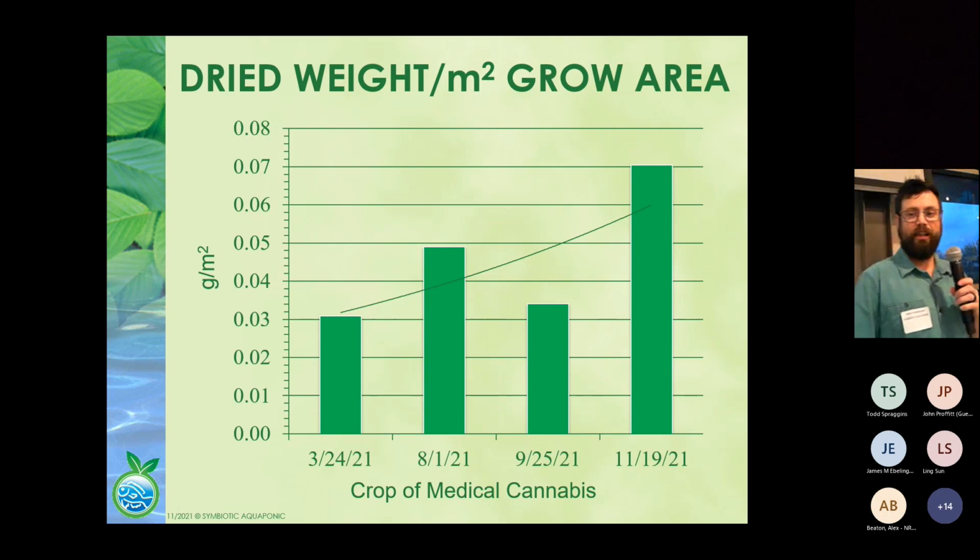Okay. As you see, we're actually getting a little bit better too with our crop production. As with anything, moving into a new environment, moving into a new growing system, there are some learning curves. But on our last harvest, we're pushing almost 2 pounds per light, or if you're looking in terms of dry weight per meter square, about 0.07.